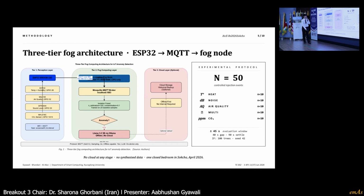Now, the isolation forest algorithm catches the anomalies and feeds them to the local on-device LLM. The LLM then gives a contextualized text that tells people what the current situation is and how they can act on it. The third layer is the cloud layer. This is an optional layer because having it is nice, but as we have seen through past papers, the fog layer works better than the cloud layer.